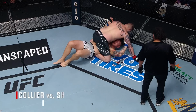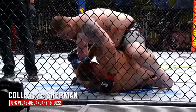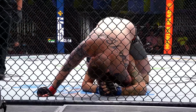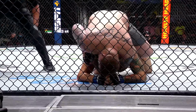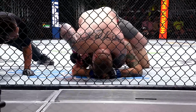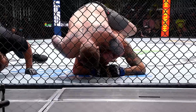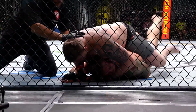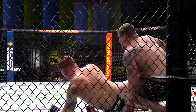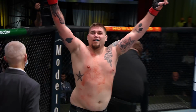Up position. That's a tight mount for Collier here. And it's a knees. Big boy to throw around. Oh, he's got him turned to his belly down now. Back. Classic. And does he get it done by submission as he's fishing for that left arm? Let's see if he can flatten out Sherman here. If he can flatten him out, it'll really help with that choke. Not quite. There's the tap. How about that for a great performance? Jake Collier gets it done by tap out in round one.